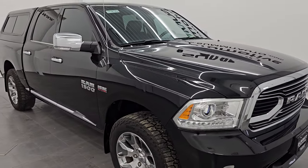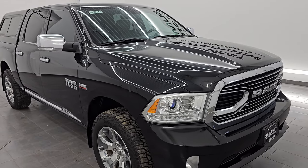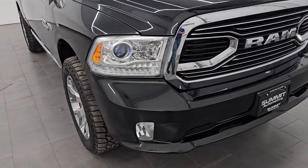This truck has been fully safetied and inspected by our service shop. It has a fresh oil and filter change. All the fluids have been checked and topped off, and it is 100% ready to go.